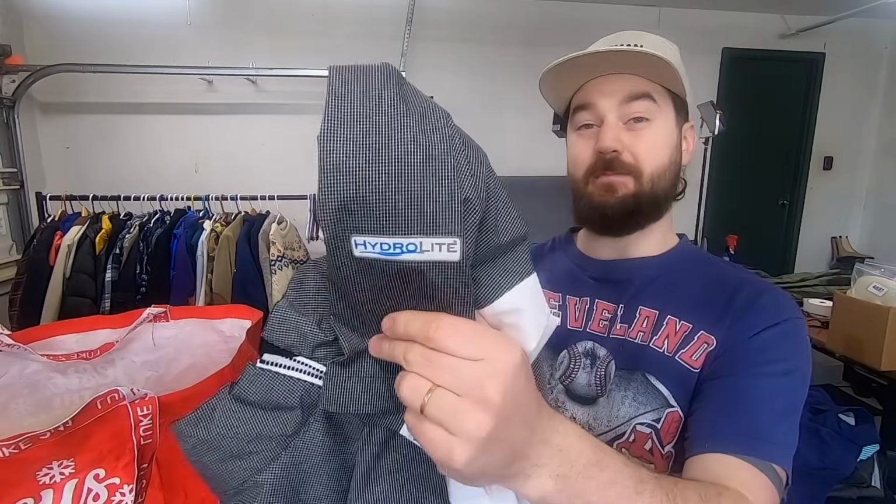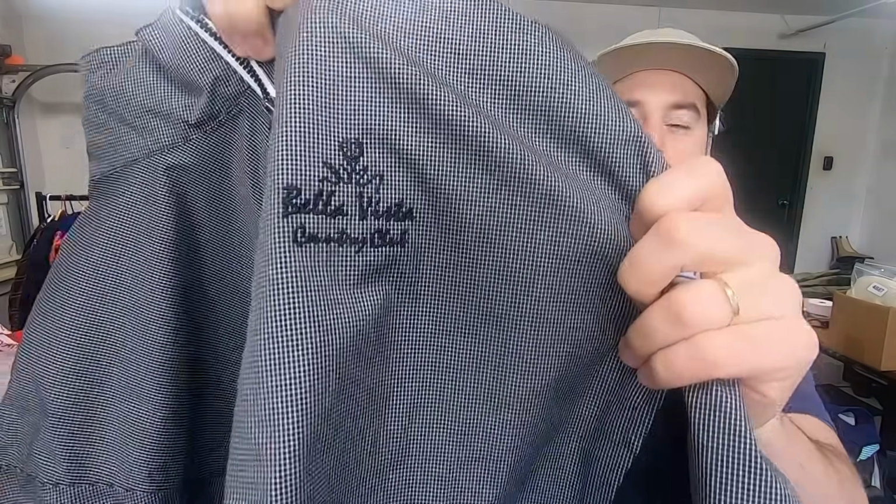I paid under $3 for this FootJoy DryJoys short sleeve jacket. This is the Hydrolite model, which sells really well. It does have a golf course embroidery on it, which will probably hurt the value unless that one happens to be worth something. But because this is the Hydrolite and DryJoys line, I still think this is a $25 jacket.